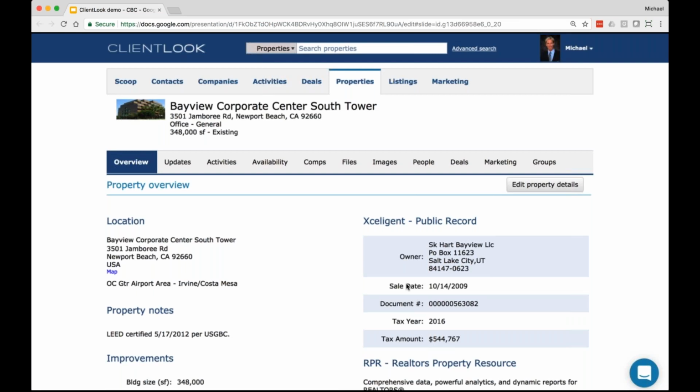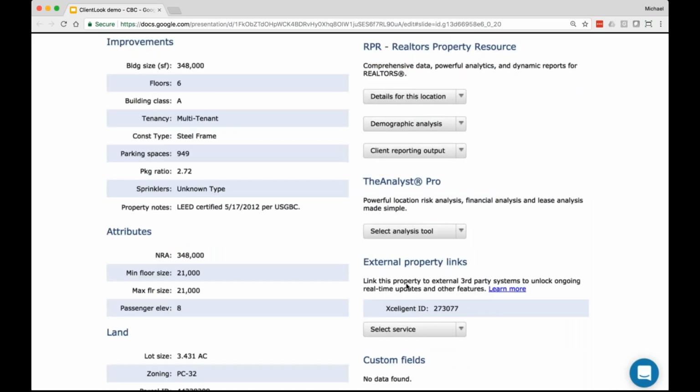Okay. The other couple of things that it does, in the case of Xceligent, is it provides public record information. So this is refreshed every time I load this property. It's going to tell me who owns it, what the sale date was, all that sort of thing. As I scroll down, you can see more data fields, all the improvement data, square footage, lot size, land size.